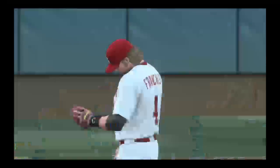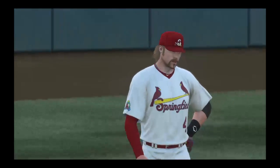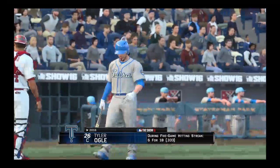He thought he had him right there. You can see him look into home plate asking, where was that? High? You got to be kidding me. Number 26 gets his first shot now, and he's working on a modest 5-game hitting streak.